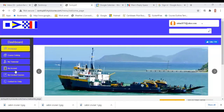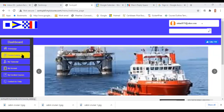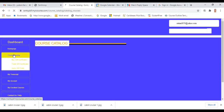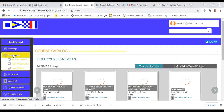Right. So you see in here on the left side, right? You following me? On the left side of the screen, you can go to the course catalog. You click on course catalog. When you first go in, I'll show you how to log in in a minute, but for now, I'm just showing you how to move around inside. So you go to the course catalog.